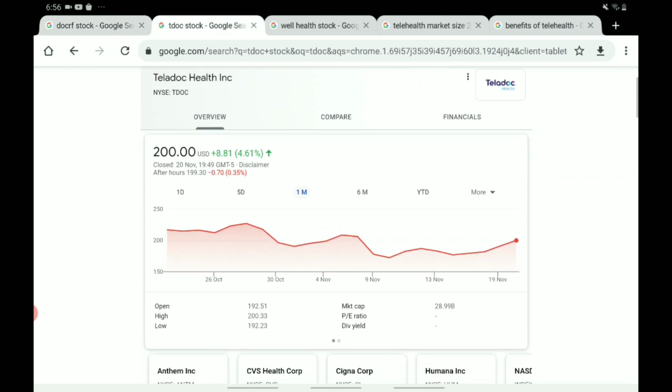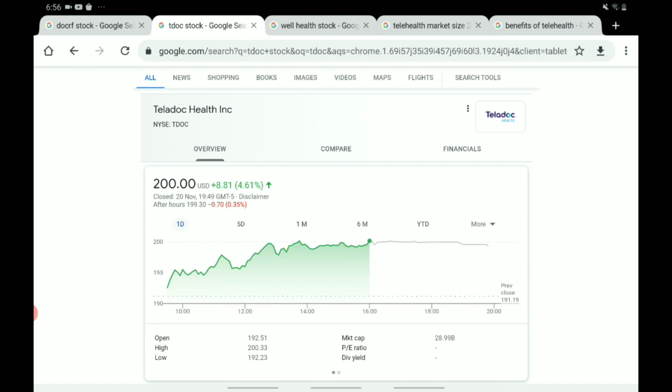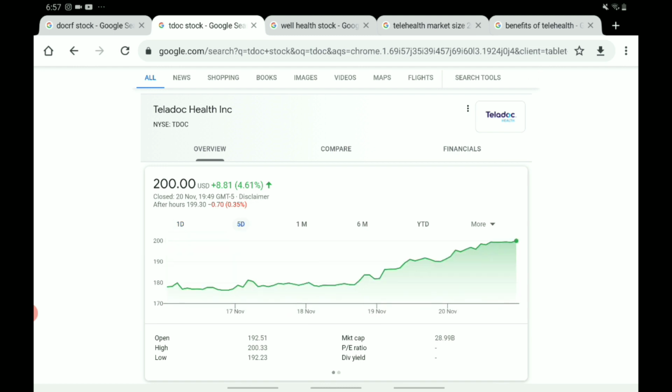So now, another one which we've looked at before is Teladoc Health. Similar kind of market sector, similar kind of business. This one was quite significantly green on the Friday. You can see that we started off on 192, finished on 200 exactly, not bad. Quite a big linear path. The 5-day period, we are quite green as well, seeing big increases towards the later part of the week.